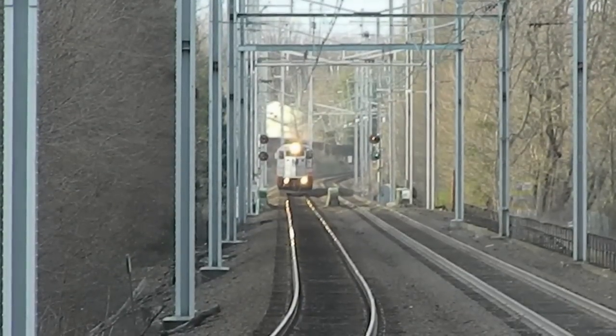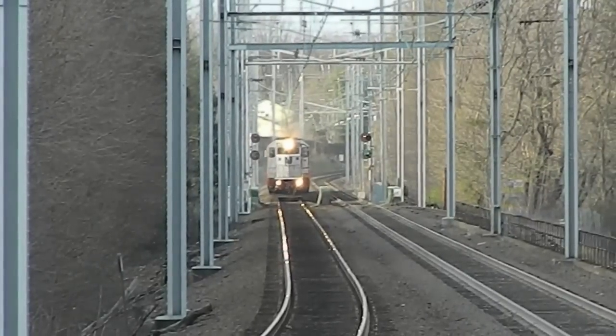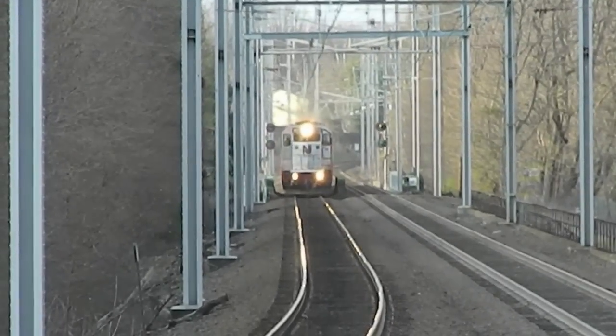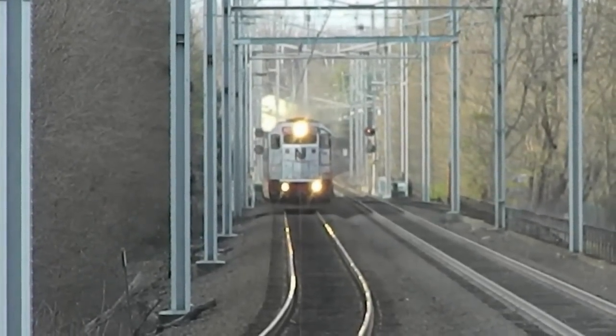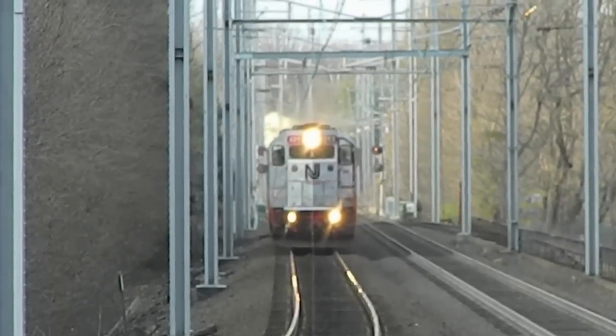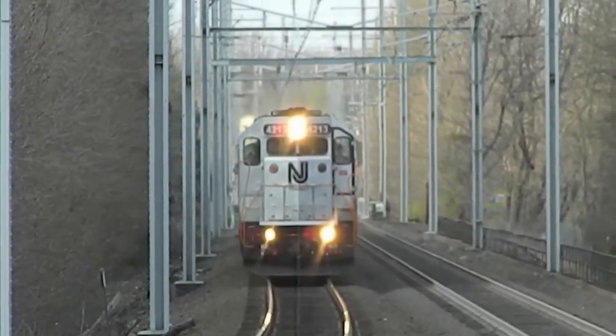Here, this is train number 2305 heading to Bayhead, New Jersey with a GP40 PH-2B on the point. This train will be stopping here at Woodbridge train station.